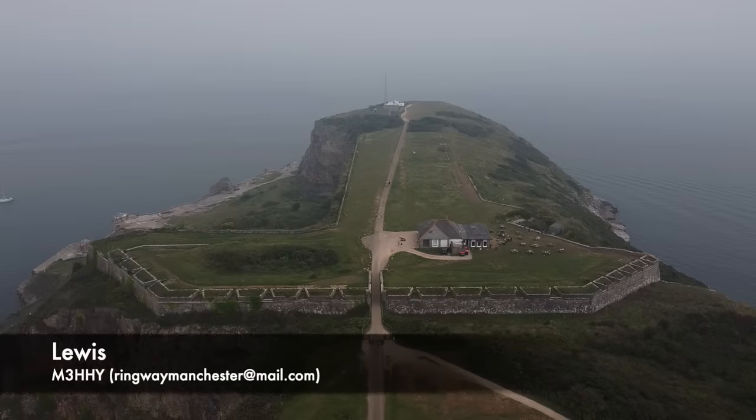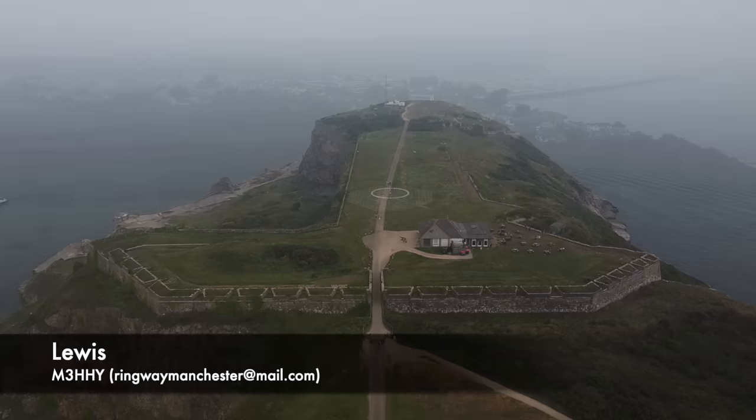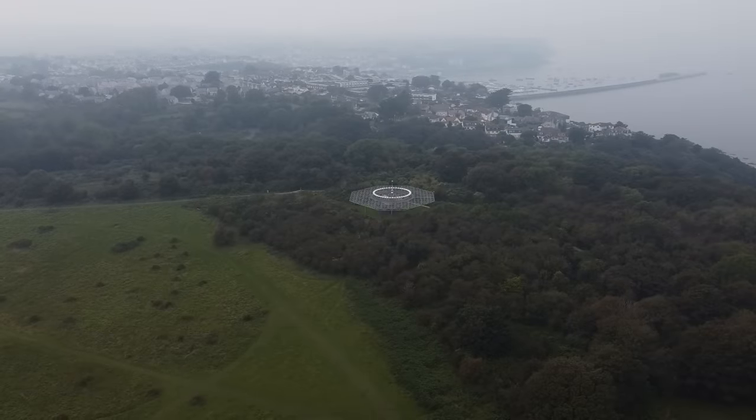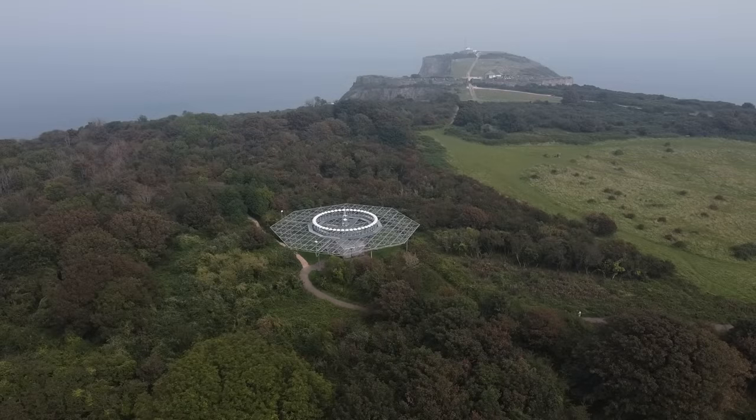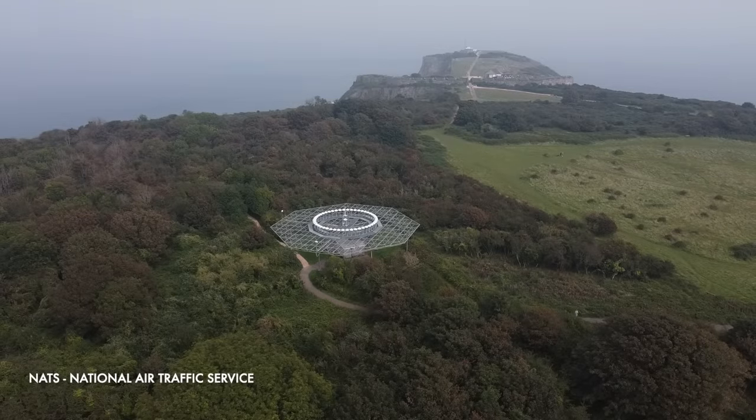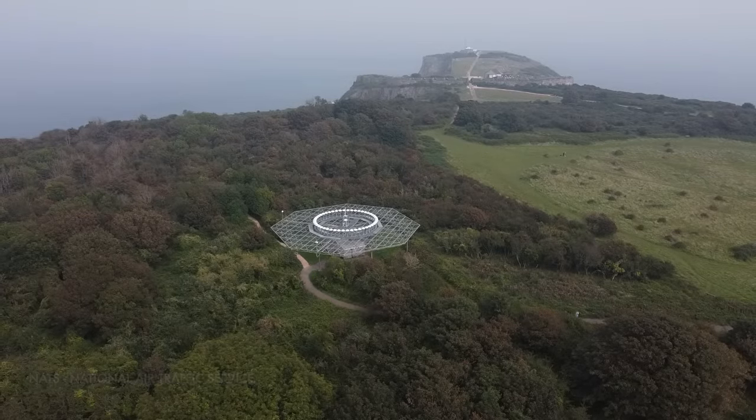You join me today on the top of a misty headland on the Devon coast as we look at a strange looking piece of radio infrastructure. This is Berry Head, the home of the Berry Head National Air Traffic Services DVOR.